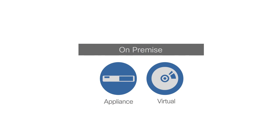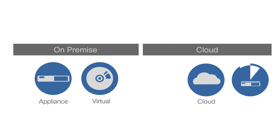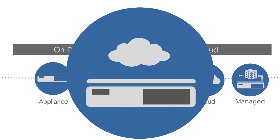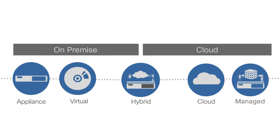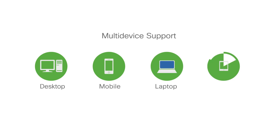Cisco Email Security is available in several deployment options to suit your business needs. There are on-premise deployments in virtual machines or physical appliances, or cloud deployments that include cloud email security, managed services, and hybrid that combines both cloud and on-premise deployments. These are a value-added security enhancement to the Office 365 cloud email service. All deployments have the same user interface and provide state-of-the-art security to your end users.